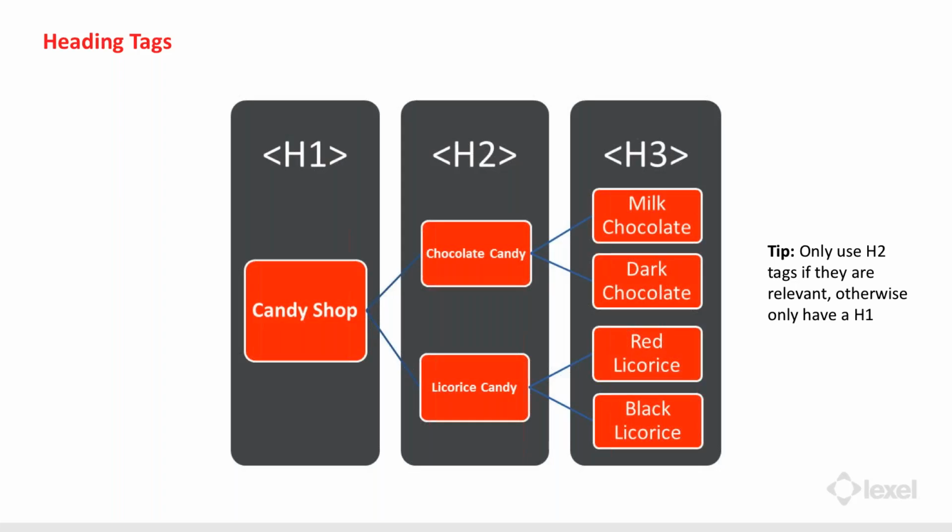So the first one is heading tags, and if any of you've worked with us before, then you know that I've mentioned this before. The first point is that all stores, regardless of how big or small, should be using one main heading tag. When I say heading tag, I'm talking about a H1 tag. These tags are misused and underused by a number of online stores on the internet, but we're going to actually show you and tell you how to use them properly.